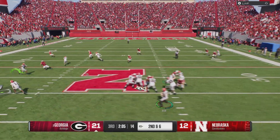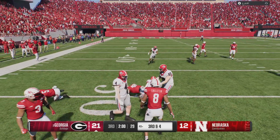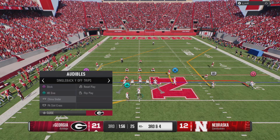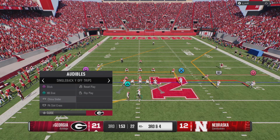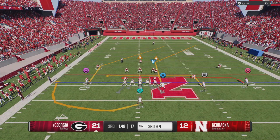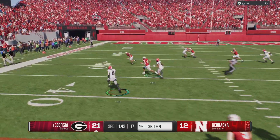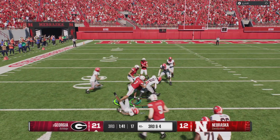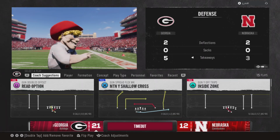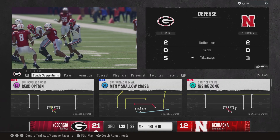Looking for a man, it's Beck. Swings it out to the flat. And he showed himself to be a regular Spinderella, but not a lot of room to run. Georgia going up tempo. Wants to go up top. Snagged in the middle, it's Smith. They make the stop, but this passing game does some damage, and they move the sticks with the first down. Quick timeout by the defense there, trying to make sure everyone has the same call.